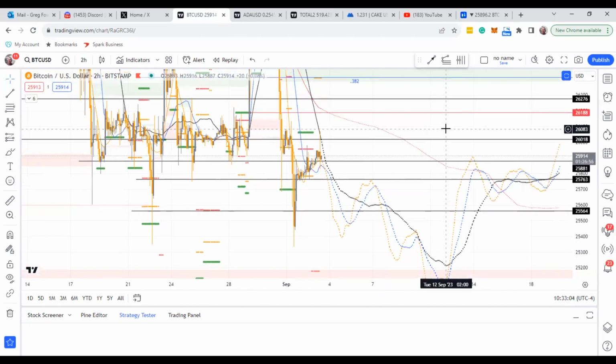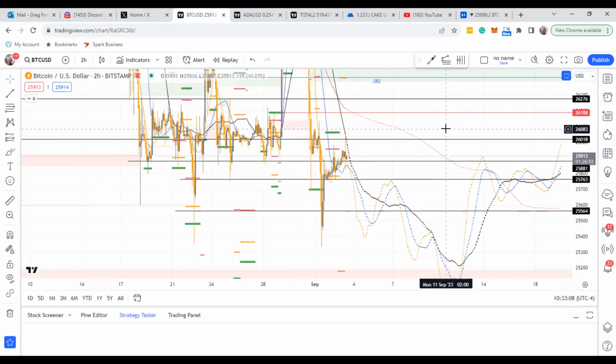So there's really not much more to say about the cryptocurrency market. I'm just looking for possibly a little bit more upside on Bitcoin. Play it as it goes. That's not a guarantee.